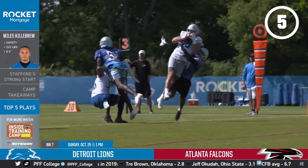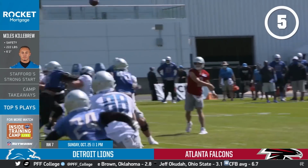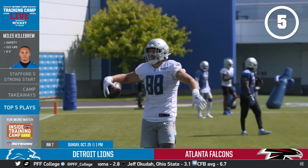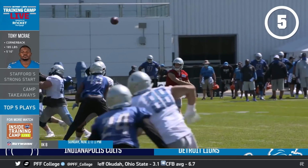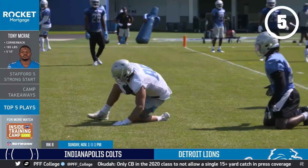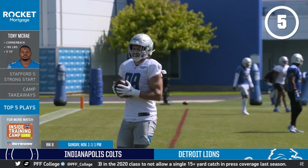You know what I liked about this play is that we talk about versatility at the tight end position. Look where he was lined up. He's out left. That's a cornerback. And just to use his body and shield the defender away, and then, look, boom. Bam. That's what I like. He talked about wanting to have more fun. That's fun. I think that's going to be a weapon. You can line him up in line, in the slot, or wide, which we saw right there. He's just going to be a really good weapon for them.